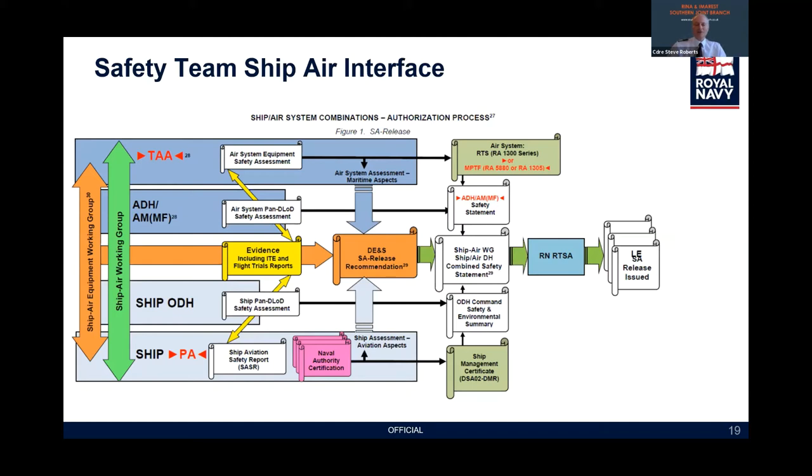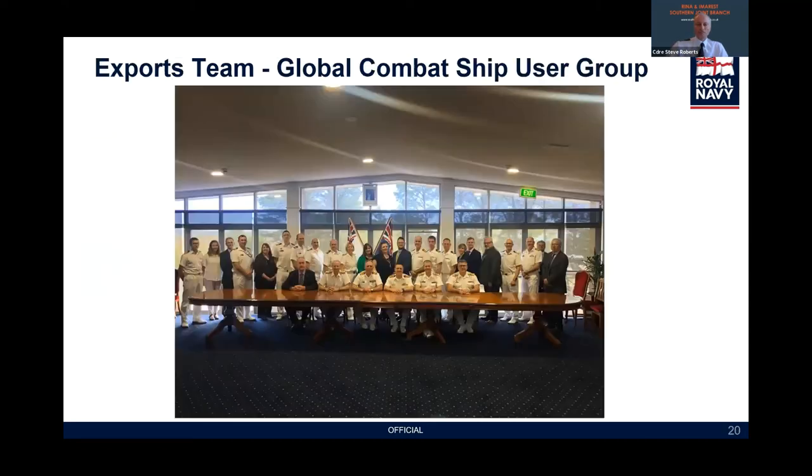So this gives you an example about why I need those safety managers and that transition to service team. And the fun bit of the job, of course, working in exports, is you do get to travel. Before COVID, I managed to get across to Australia, build those networks, build those connections. This is the Australian and Canadian team at our last Global Combat Ship User Group meeting, and that was hosted in Canberra and Adelaide. The Australians have got a great shipbuilding yard in Adelaide.